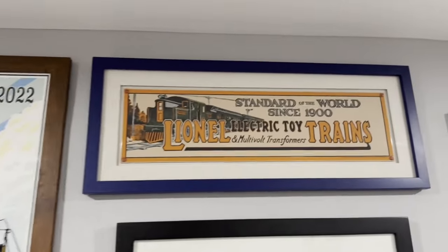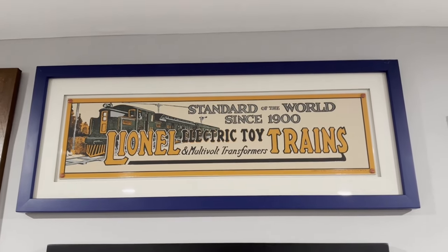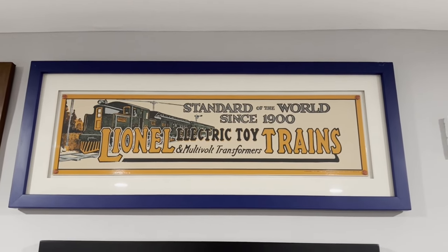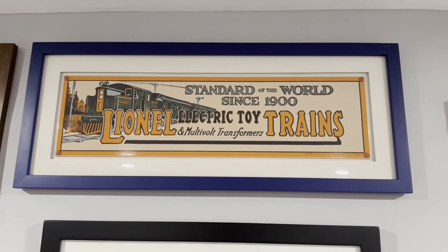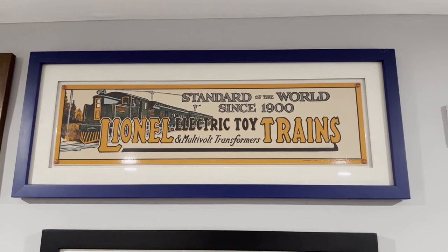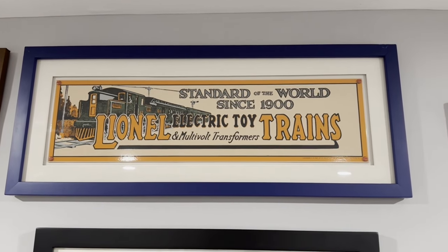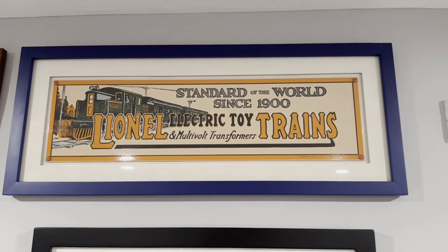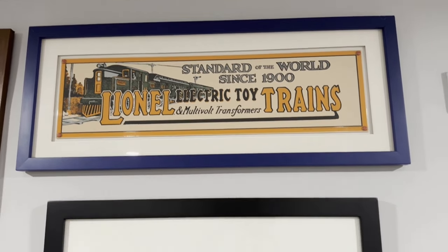Right up here, I have a neat piece. It's an old school Lionel sign. And the story behind this one is I actually bought this for a friend of mine, and I got it professionally framed with a blue, the Lionel color blue, frame with the cream background. And then when I got it back, I kind of liked it, so it kind of stayed with me. But that's a neat looking piece there. I love it. It says multi-volt transformers. Very old school text there, but it is a neat piece, and I found a nice home here.